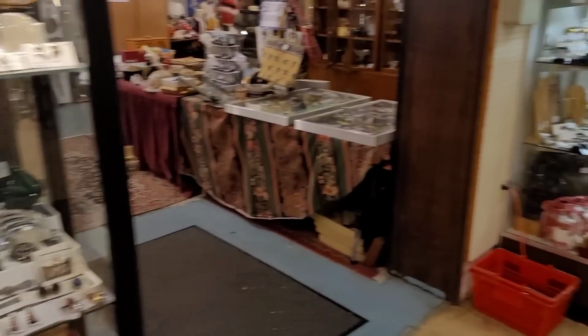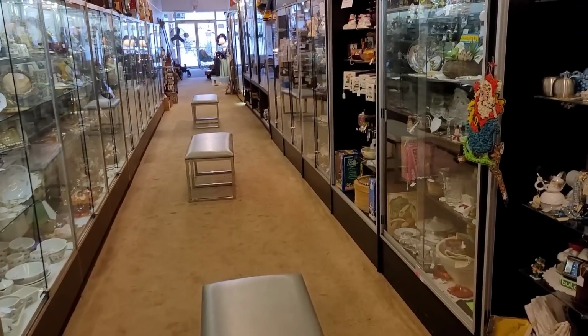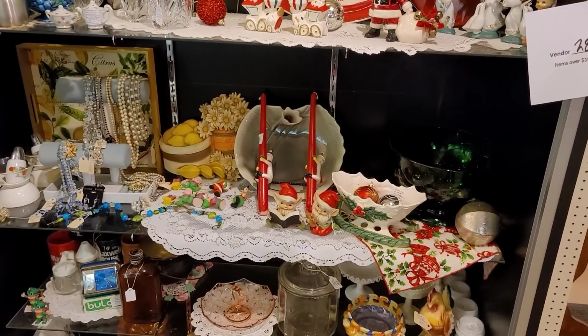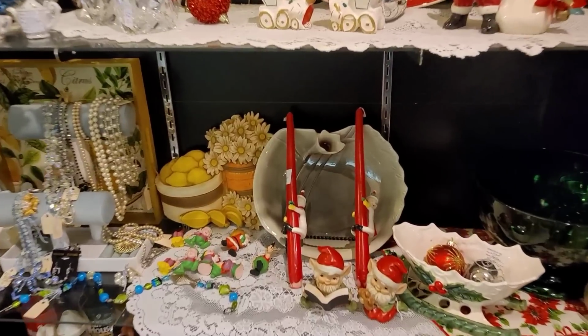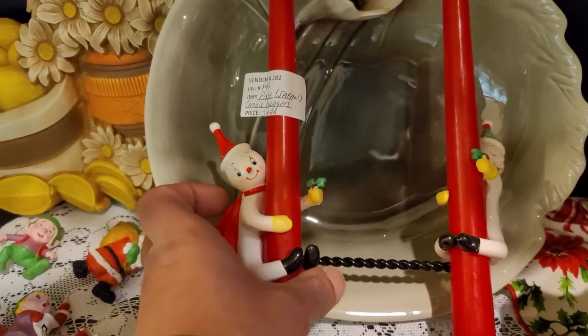Now we enter into this aisle here of cabinets. What I did decide to go ahead and do is that we are going to film directly in this booth, and I'm not going to show you the entirety of it, but we're going to focus in on the good stuff.